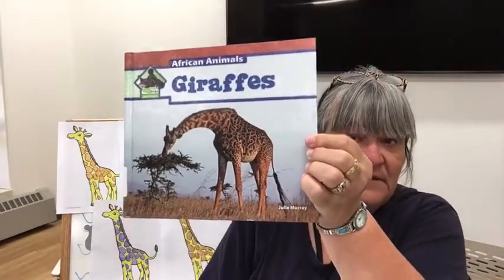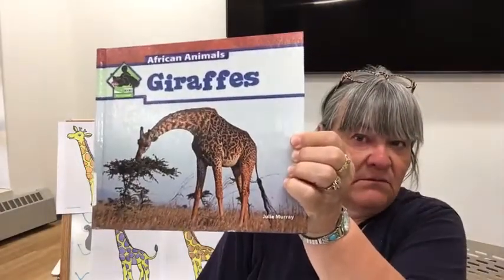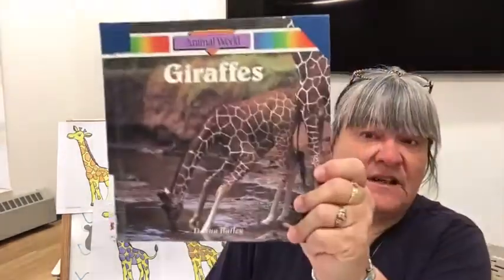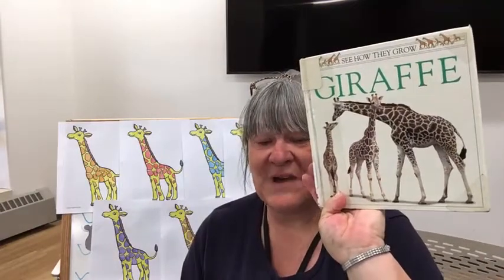Giraffes. Look at how tall that giraffe is. He must be eating on a very small tree. I think so. Another one about giraffes. I do have to admit, I think giraffes are very pretty. I love giraffes because here's another giraffe book. Oh my goodness, there are enough giraffe books. You should be able to find one because here's another one about giraffes.